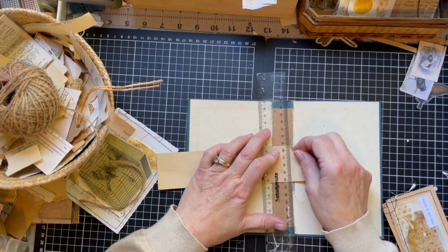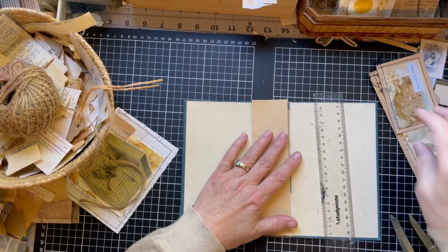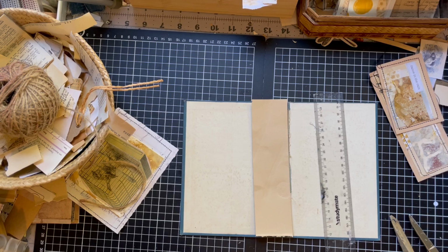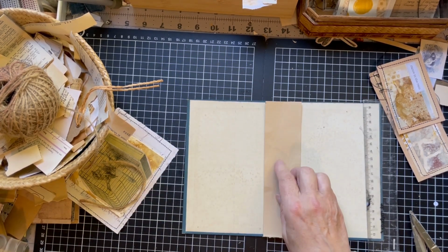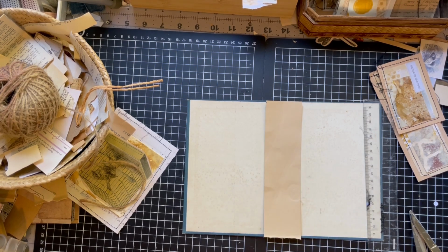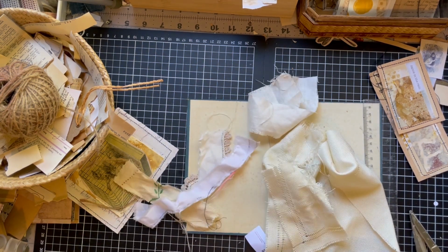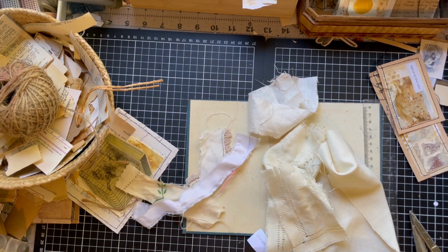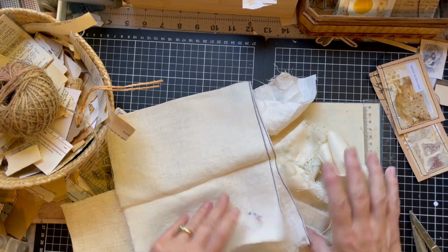My tools, my trusty ruler. Keep something up there for inspiration, so I keep on Colour Trend. That's about right. I need to do a stretch with my left hand to find some materials that we might, this is my scraps of material box.